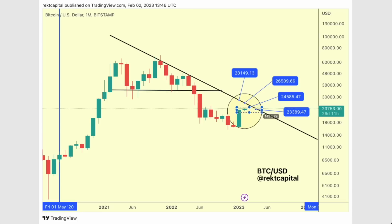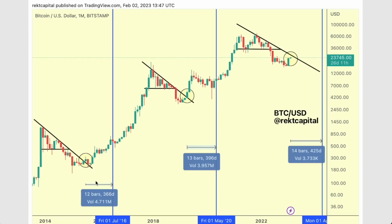At the moment, a monthly bull flag here would be an interesting option, but generally speaking, as time goes on, it's going to be easier to break out, and I'm thinking that a breakout could take place in March or at the latest in April, because history also suggests that to us. Right over here, prior to this halving, it took a year prior to the halving for Bitcoin to break out here, 396 days for Bitcoin to break out here prior to the halving, and we're currently 425 days prior to the halving right now.